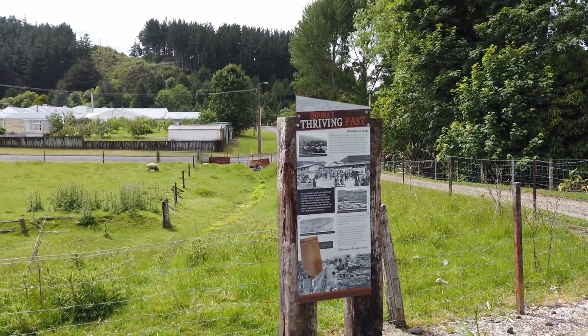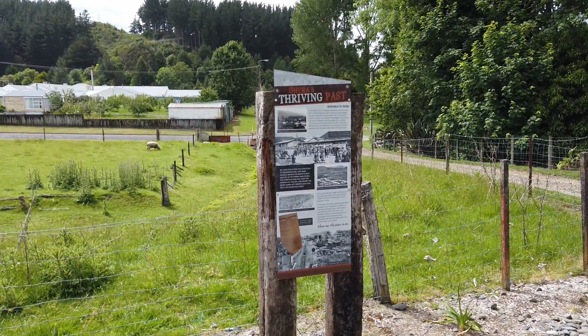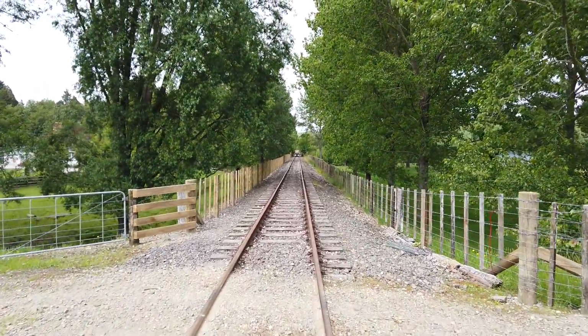Information signs like the one we see here, what the guide's been stopping at during the morning. They tell the history of the railway, surrounding area and small settlements, and in this case the flood that nearly wiped out Okahukura.